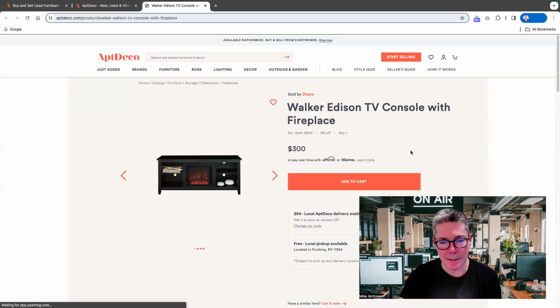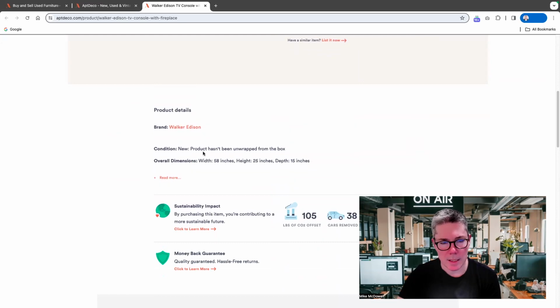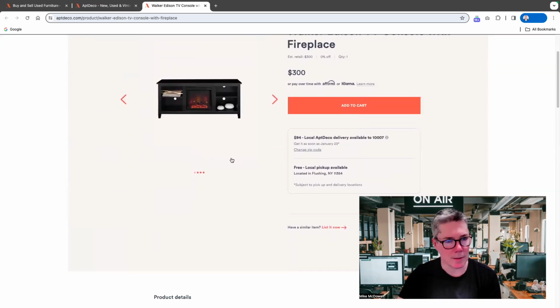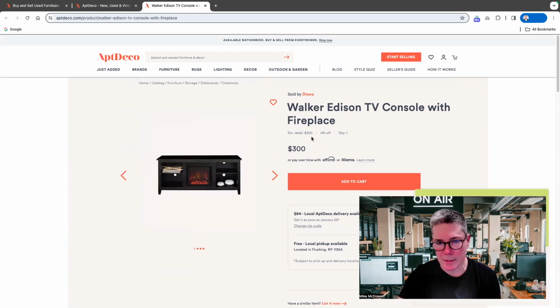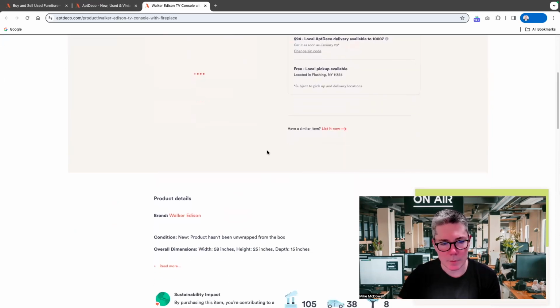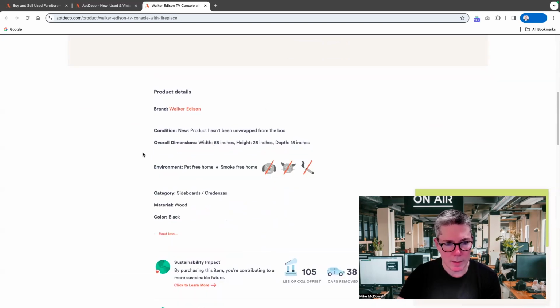If there's tags that let people, let's see. New product hasn't been unwrapped from the box. So this is reselling a new item that's not used, and it is being sold at a discount. Doesn't say the discount anymore on the retail. Estimated retail is 300. They're selling it for 300. Well, all right, I don't like that. It's down in Flushing, Queens. Condition, overall dimensions, read more.